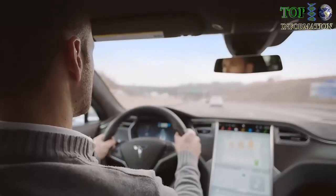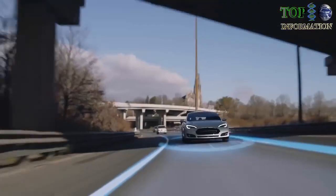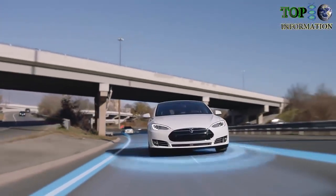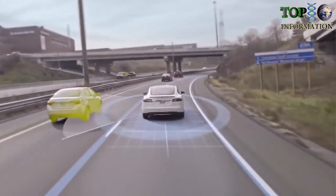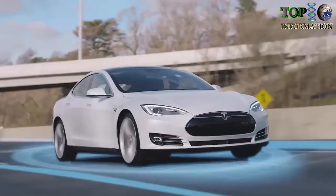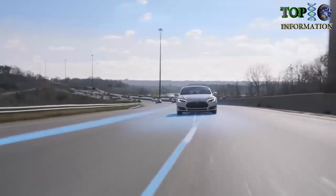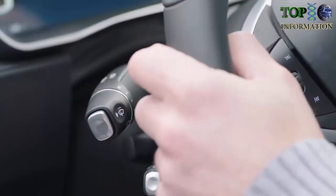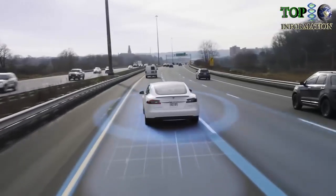Keeping your hands on the wheel, ease back as traffic-aware cruise control maintains your cruising speed, dynamically adjusting in response to other vehicles. Auto steer will keep to the curve of the road, sensing both the lane boundaries and the surrounding traffic. If you wish to change lanes, check for space and signal as usual. This triggers auto lane change, which will merge you safely into the desired lane.